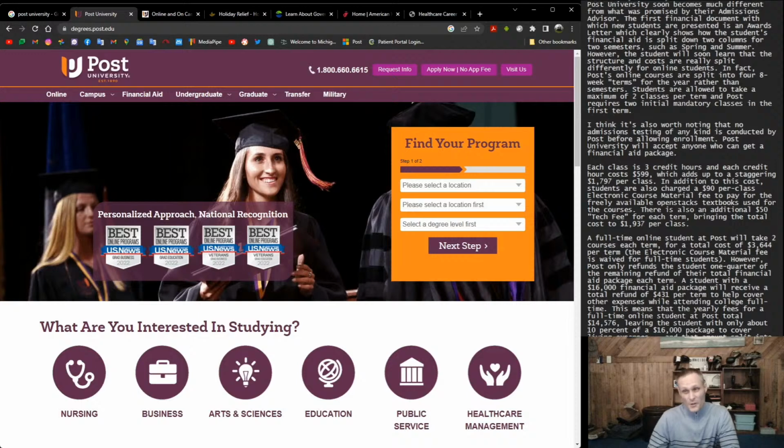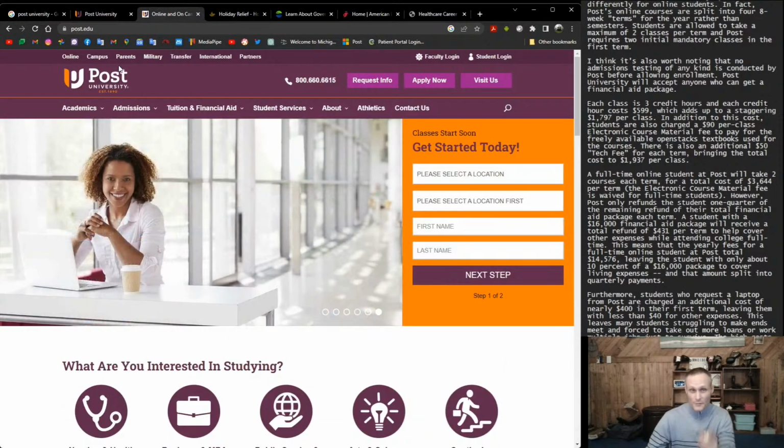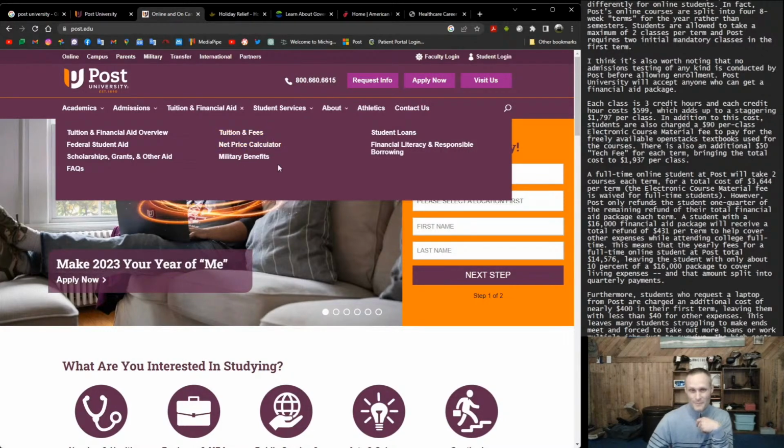They're stuff that most people who are younger than 30 should have probably learned in middle school. I think it's also worth noting that no admissions testing of any kind is conducted by Post before allowing enrollment. Post University will accept anyone who can get a financial aid package. Each class is 3 credit hours, and each credit hour costs $599, which you can find on the regular Post.edu website under the tuition and fees and net price calculator pages.